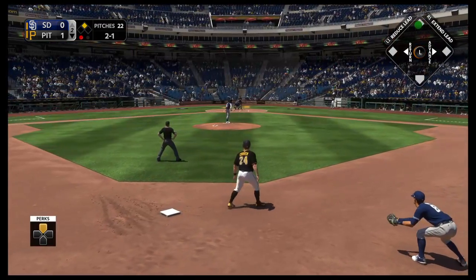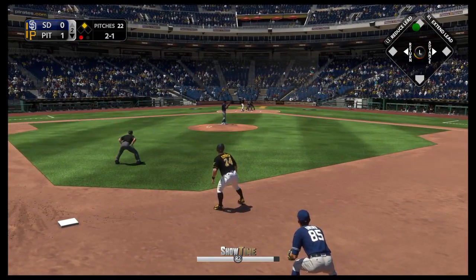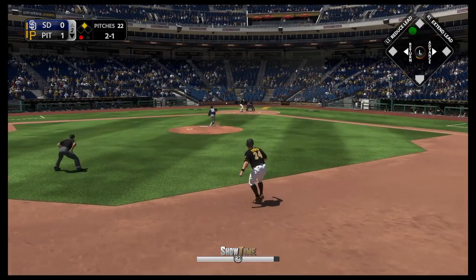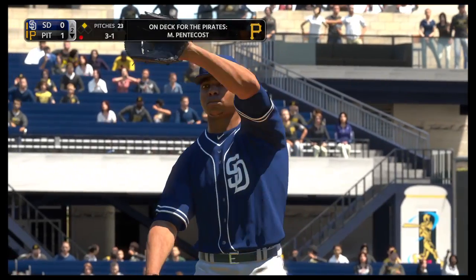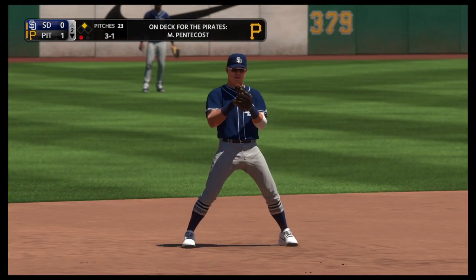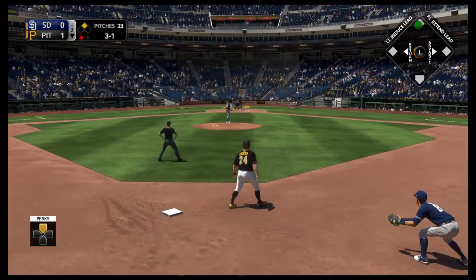Runner at second here with 1 man out. 3-1 the count to the Pirates shortstop. Guys, these Padres, as they take the field this afternoon, they do come in off a victory last time out, but they've really hit the skids here recently. Losers of 8 of their last 10 ball games.